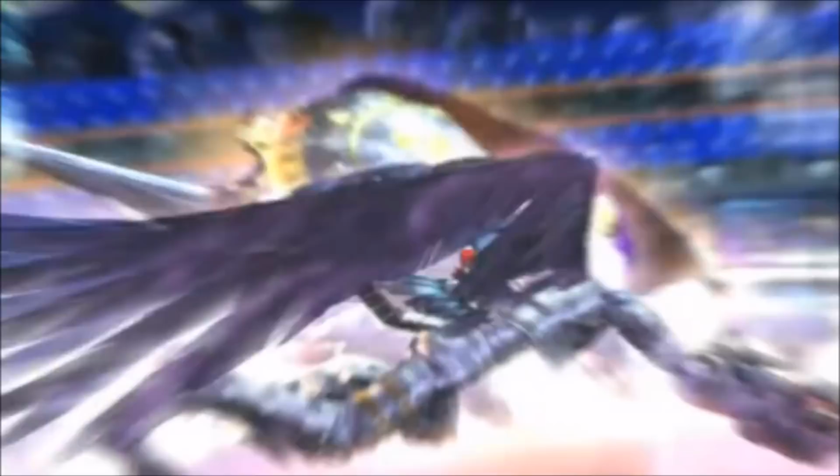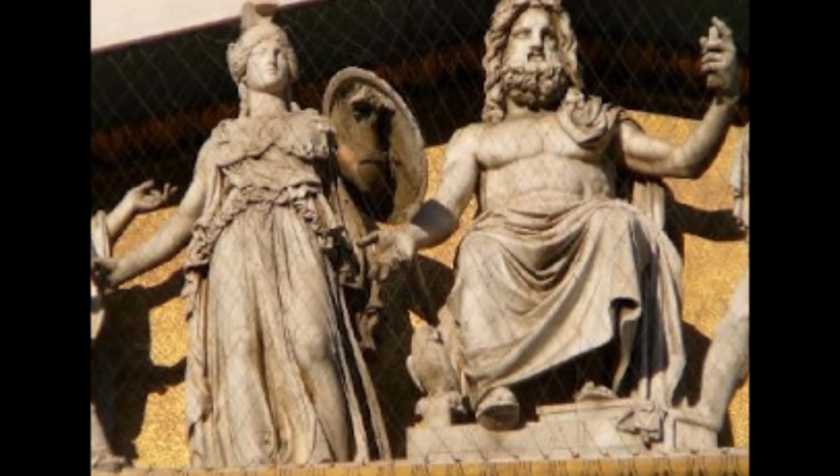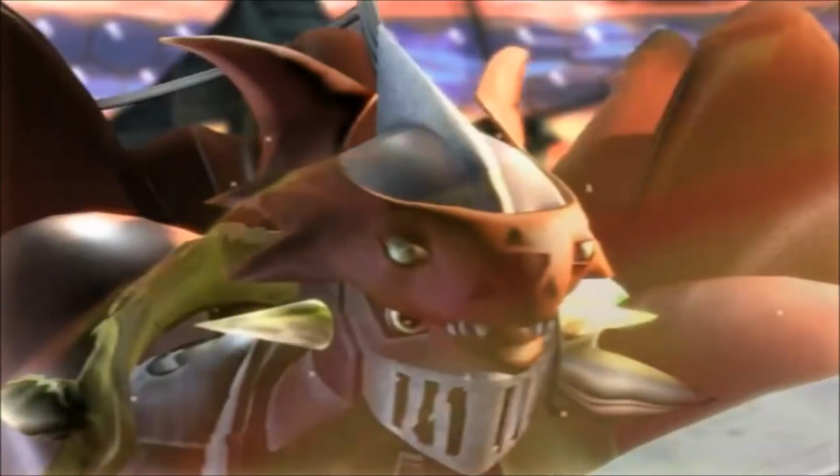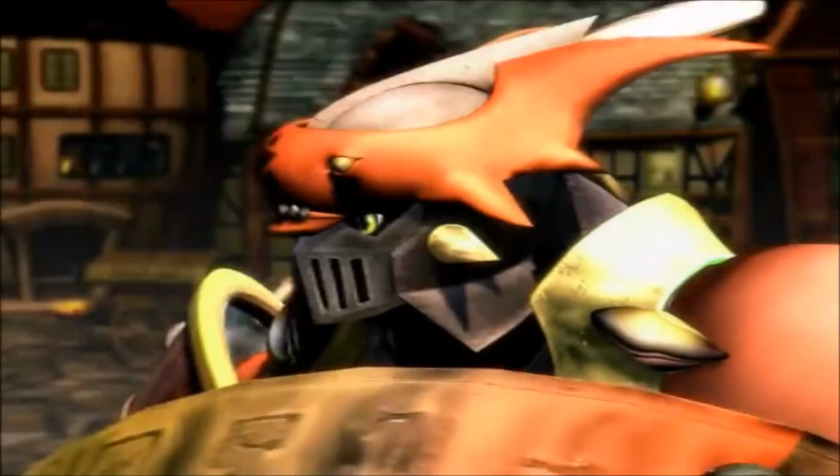Gallantmon's left hand can become the Holy Shield Aegis, an object whose nature is uncertain but was carried by Athena and Zeus. It would appear that Gallantmon honors chivalry and is a loyal vassal towards its lord. But my question now, who is that lord?